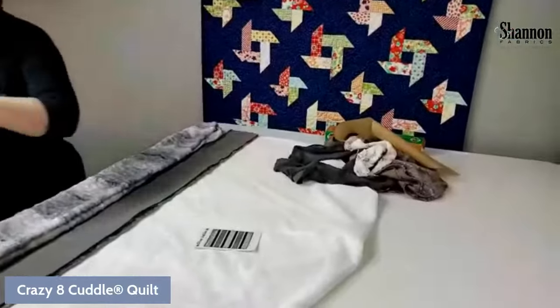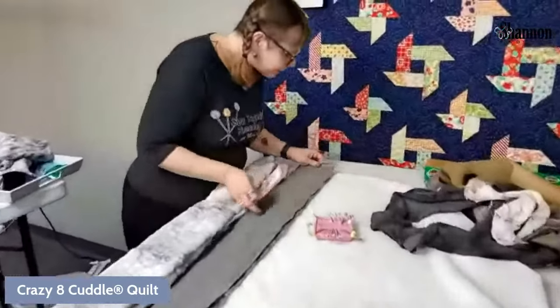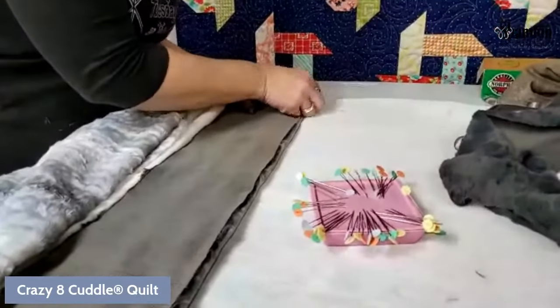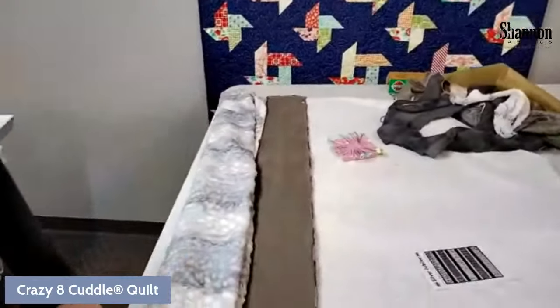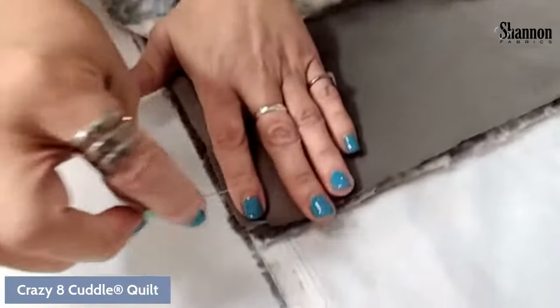Right, exactly. All right, so now I've got my pins. I'm going to start pinning here. I know, because we measured, that my ends are going to match. So I'm going to pin one here, come all the way over here, and make this fit over here.